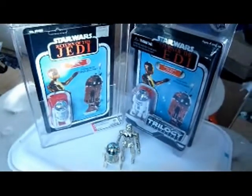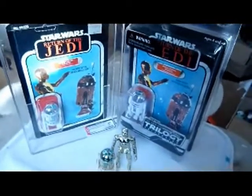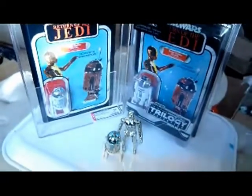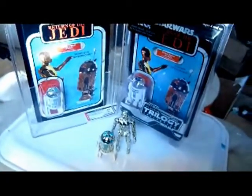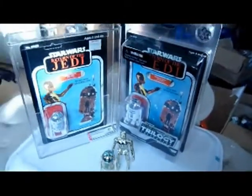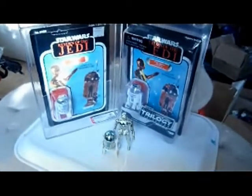So time to say goodbye to these. Hope you enjoyed this review, because these two, I mean, when are you ever going to see these together? So you've got a great collection there. You've got R2-D2 carded, loose and redone. So I hope you enjoyed that.